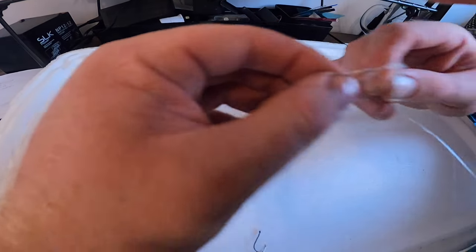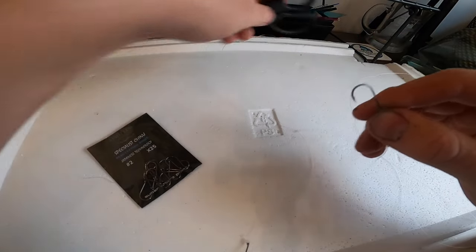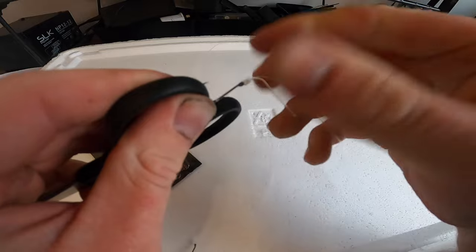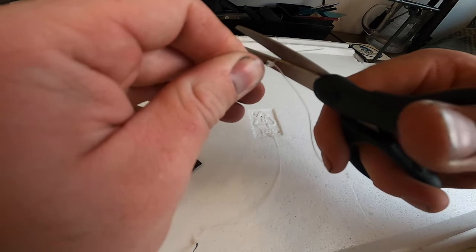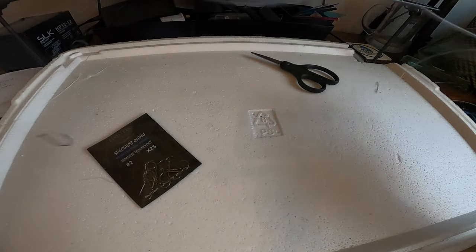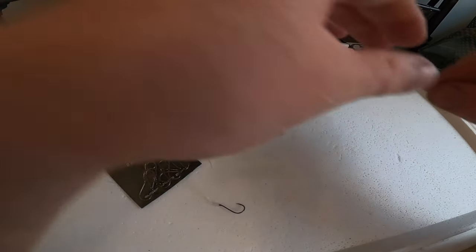Right, so just going to wet that one. Pull down. Again, I should have a knot puller, but I don't. It's somewhere in the shed, probably. Pulling that tight, cutting off that end with a tiny little tag end. And then that creates our other boom. So we've got one boom there, and one boom there.